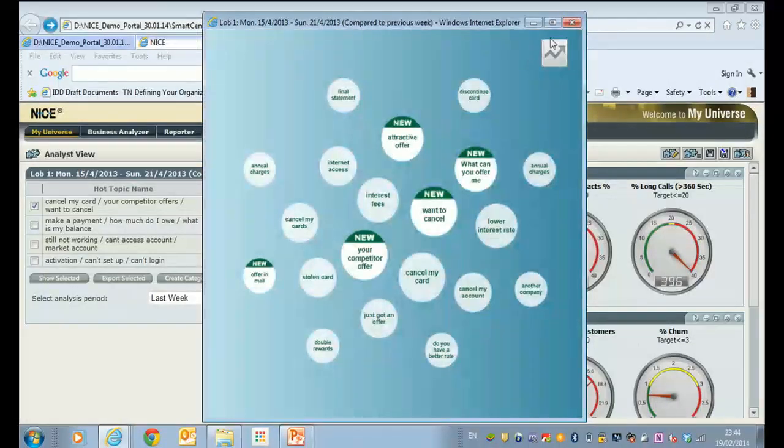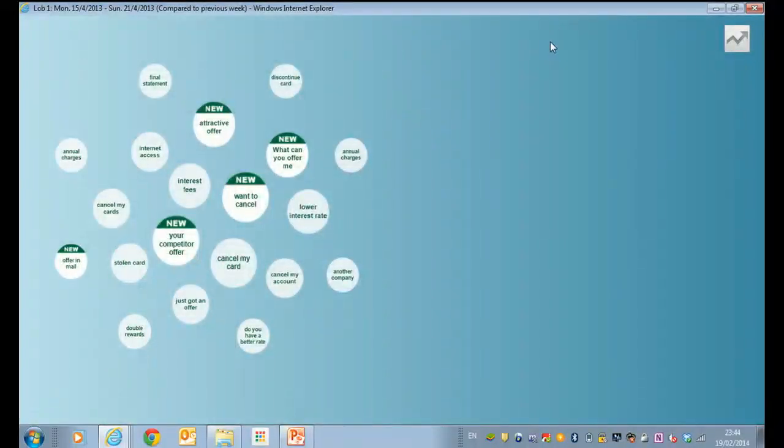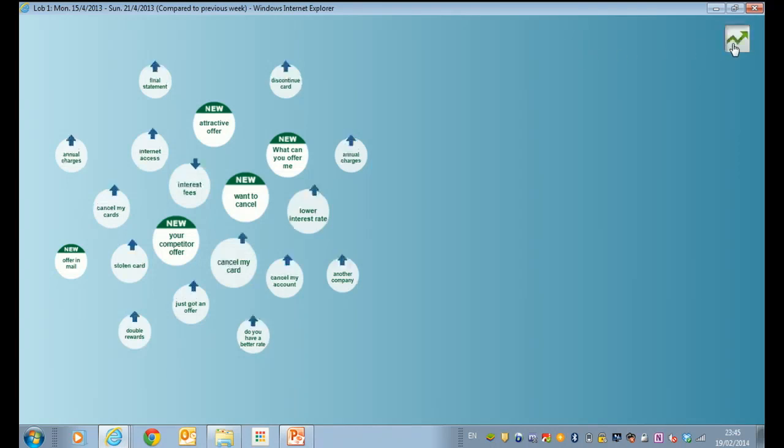So you are getting here a bubble, and the larger the bubble is, it means that it appears more and more at the contact center. You can also have a view of the trending of this hot topic, so you can see what is going up and what is going down. If you move over those bubbles, you are going to see the rank of each topic here at the contact center.